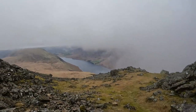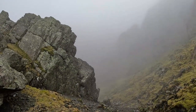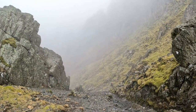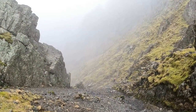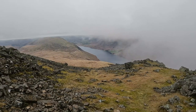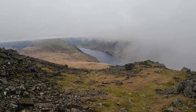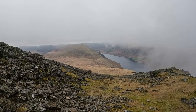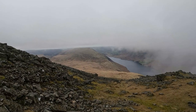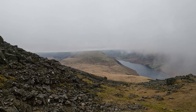What a view! Awesome! Right, Wastwater down there, and down Wasdale, and over here too, I think it's Illgill Head. I think that's that one there. That's the other one we might do.